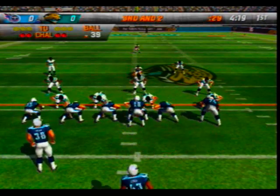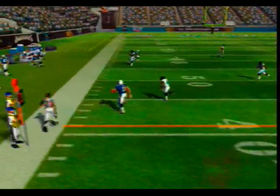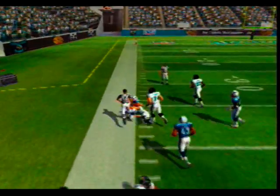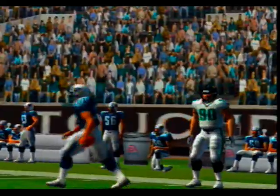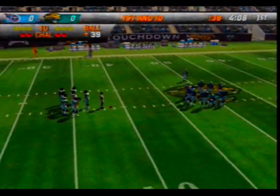The Jaguars with a four-man front. Throwing. Pass caught by the fullback. Shakes off the tackle. He's pushed out of bounds at the 39-yard line. They converged for the first down on that throw. And they ran the perfect play to get those couple of yards.